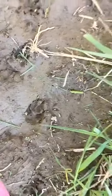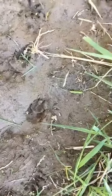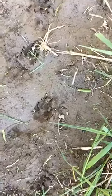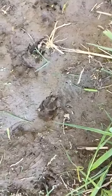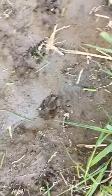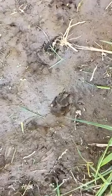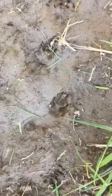So, four toes, four claws, perfectly symmetrical. That's a wild dog or canine of some sort. And the size, if you look it up, there's only one wild canine that size. Well, there are two. Red fox can almost be that size, but in this case, the heel pad indicates that it's coyote.